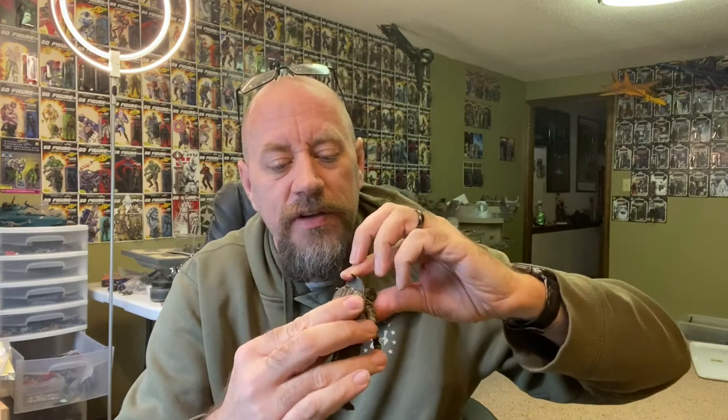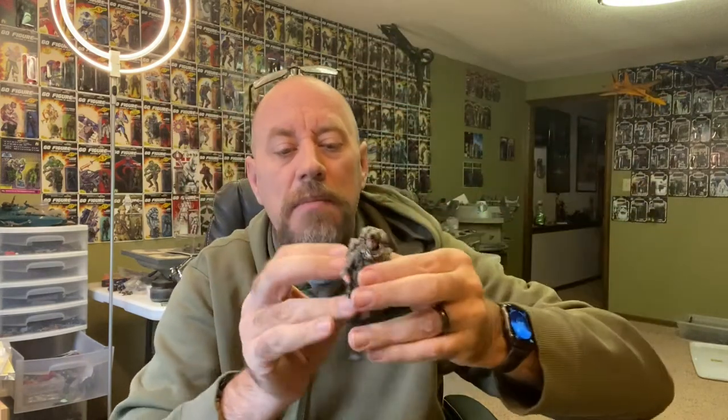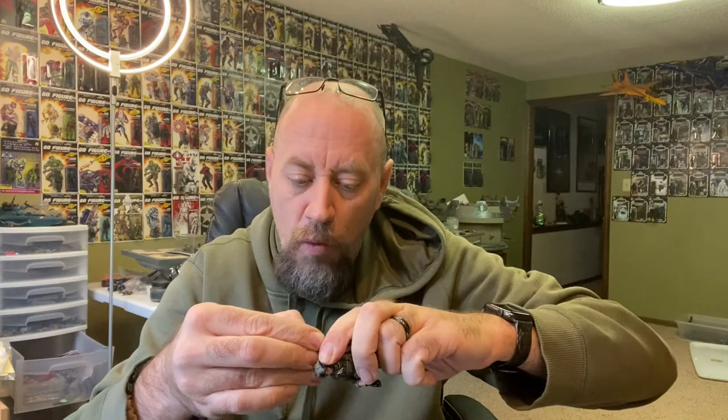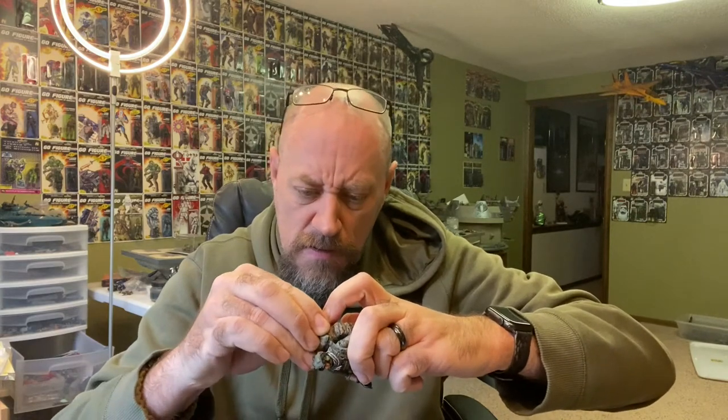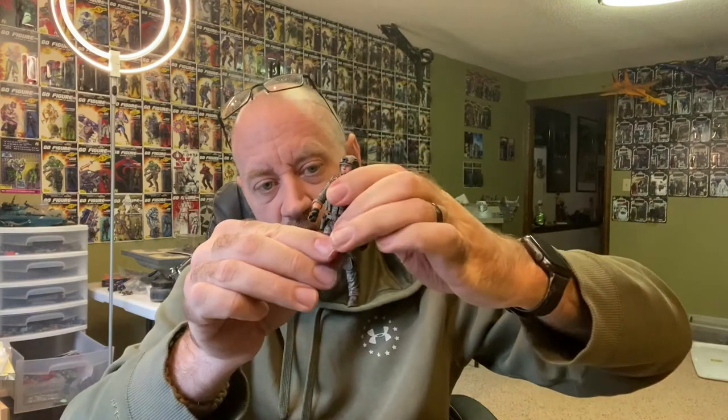The backpack does open. It's a little stiff. And you could get stuff inside. Not a lot, but I love the fact that this is a functioning backpack, that, number one, it opens. The pegs seem to work well. The straps to close it work really well. And it has functioning straps. That is phenomenal. That is totally awesome.